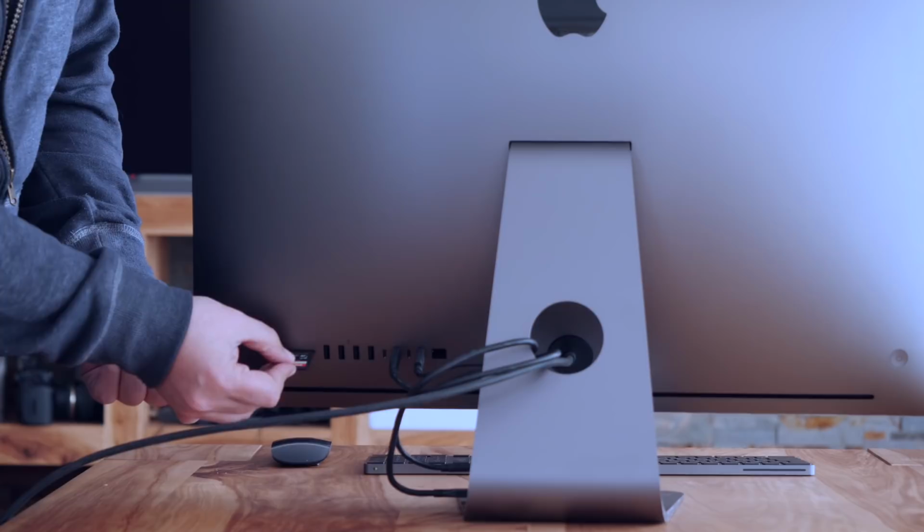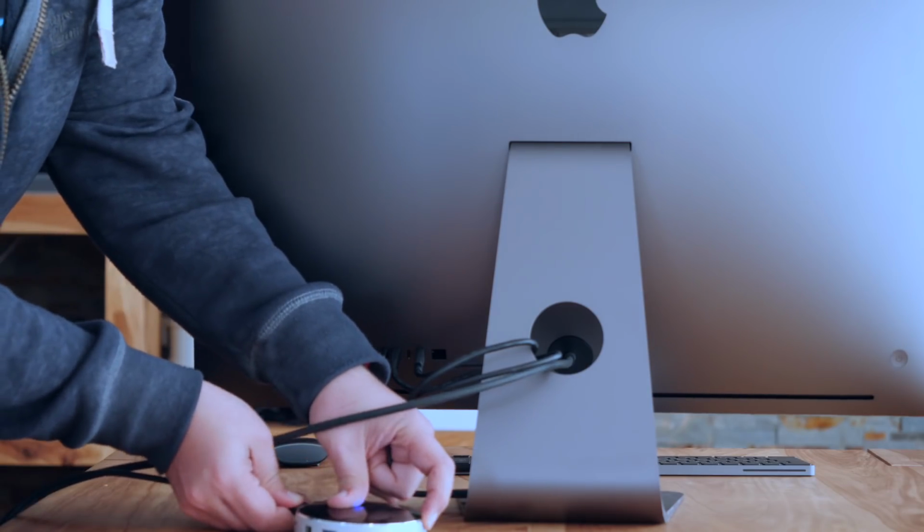There's also an SD card slot, which is great because I'm producing a lot of video now, and it's probably the port that I miss most on the MacBook Pro. But the only thing that is missing is an HDMI port, but you can get that through an adapter.